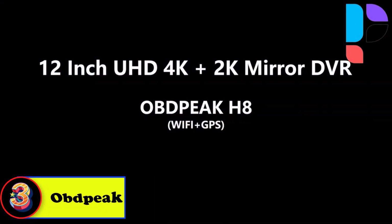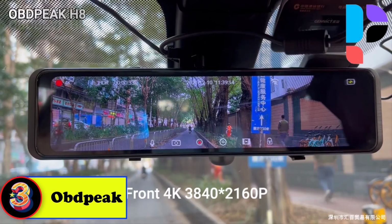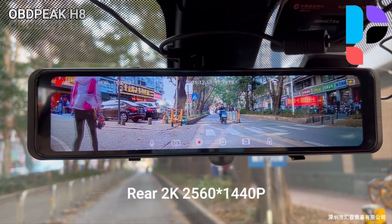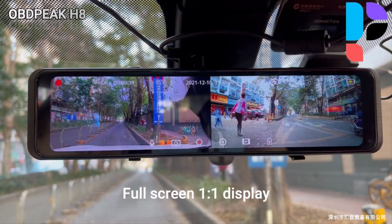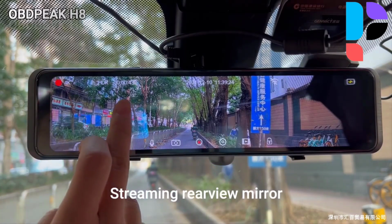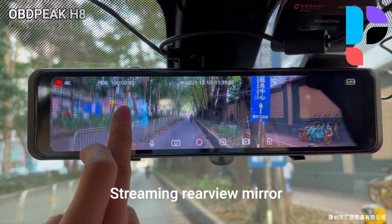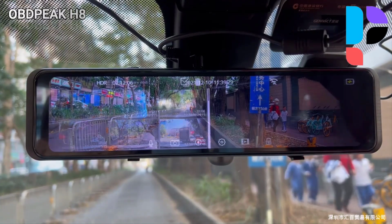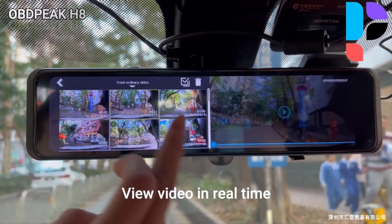Number 3. Brand name, OBD Peak, model number, H8. The dash cam integrates with your rearview mirror, maintaining a sleek and unobtrusive look in your vehicle. OBD Peak H8 adds HDR optical zoom technology to make all-day shooting clearer. The camera parameters can be adjusted according to different environments.